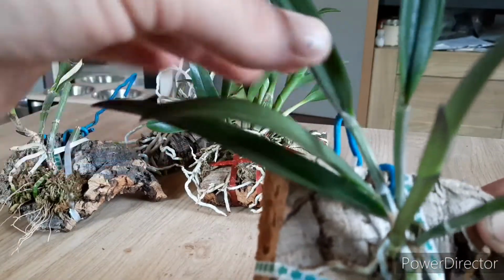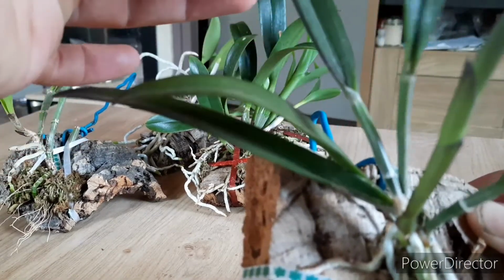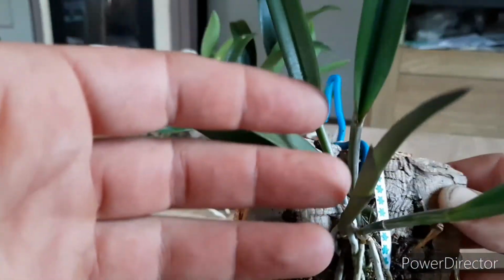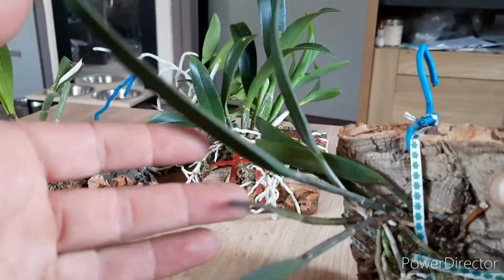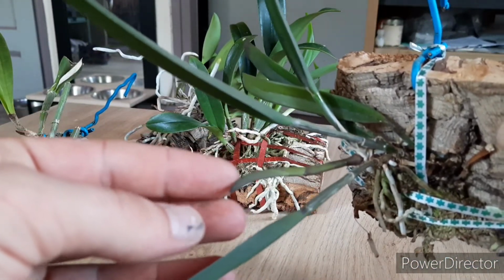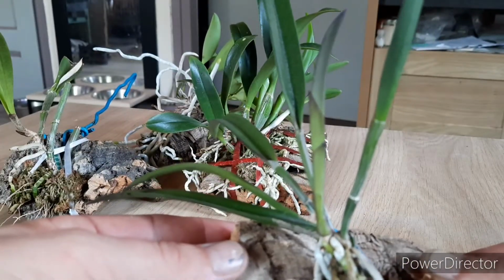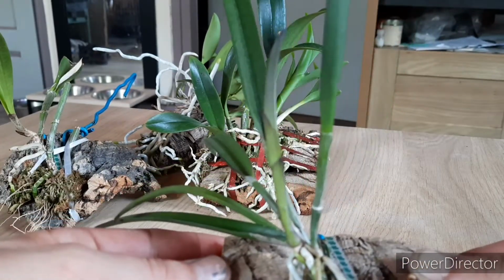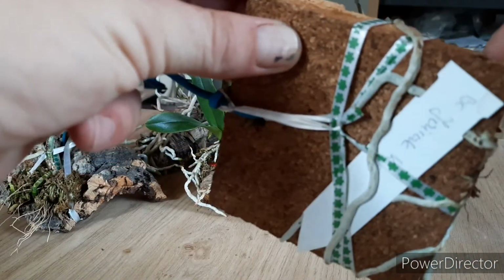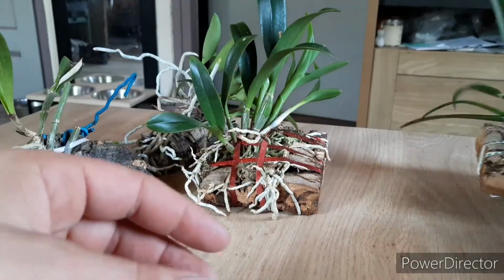This was the first growth it grew with me. It's a bit shorter than the other growths. And this is the latest growth, which really seems to be coming on quite well. And it's grown a lot of roots. I like roots.